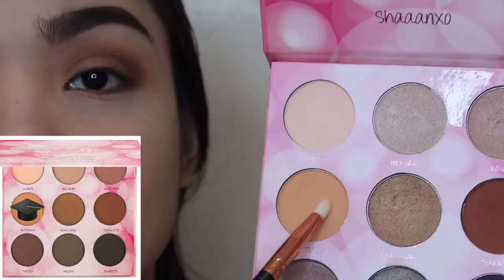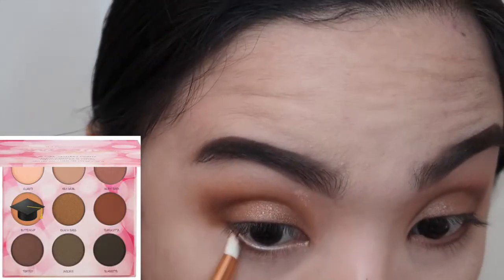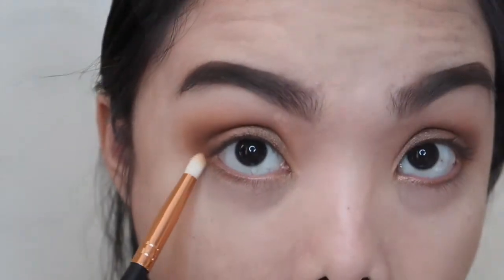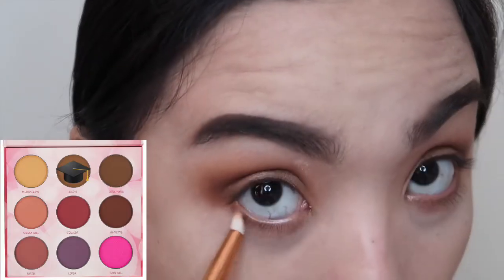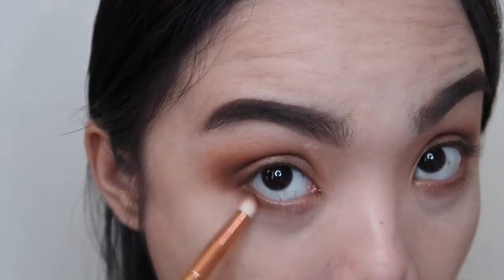And for our lower lash line, I'm taking the colors that we put on our crease. So I'm just basically mimicking what we put on our crease and I'm putting that on my lower lash line. So yung two crease colors and then yung two dark colors just on the outer V.